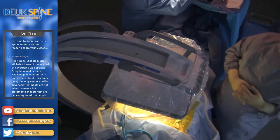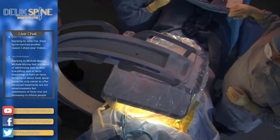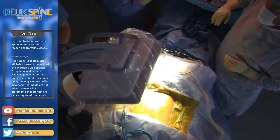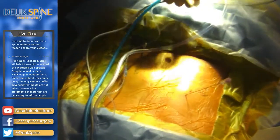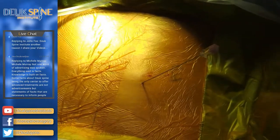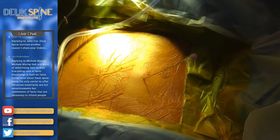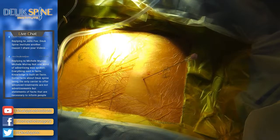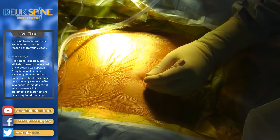Shot. And let's go lateral. So we're going to use our x-ray machine to navigate to the disc. I want my patient awake. That way he can help me. And we know that we're at T11-12 because of the ribs. I can see the first rib there. Now, just give me a second, and we'll hopefully get a better picture.